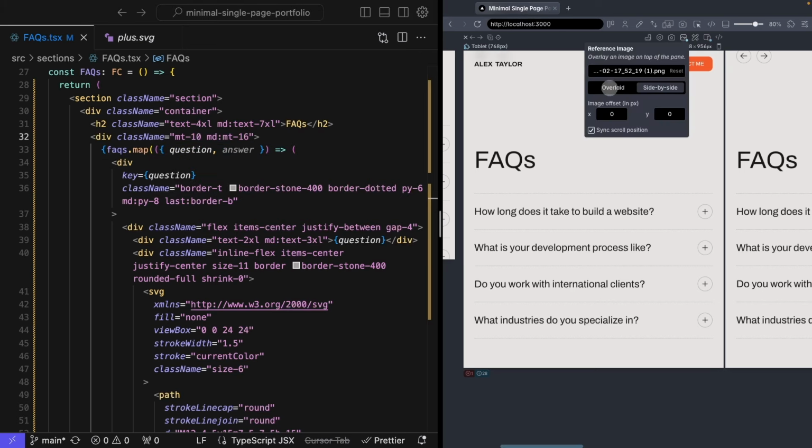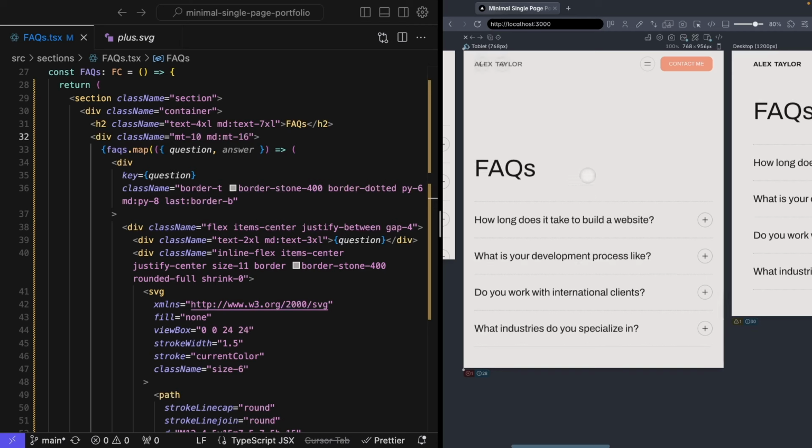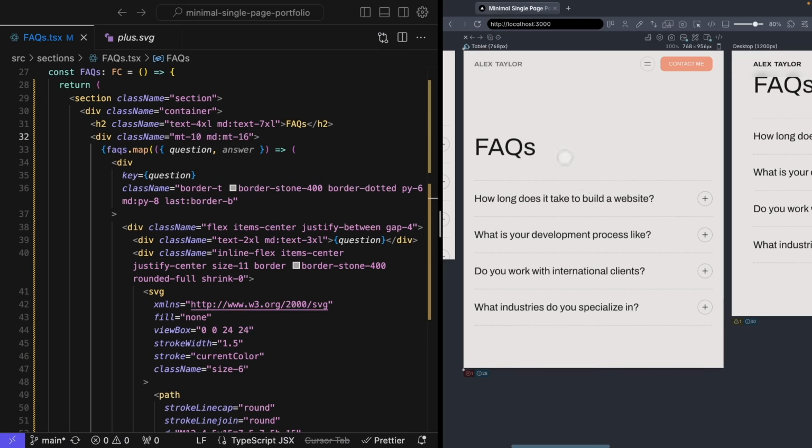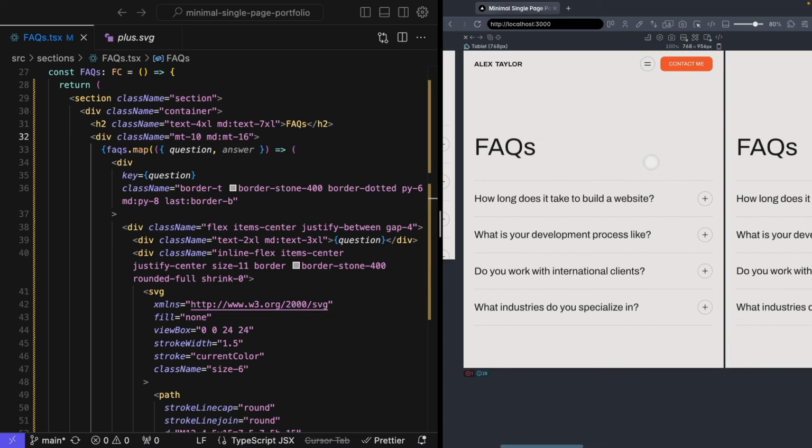So let me go ahead over to my reference image, go to overlaid, and you can see that it does look like it is exact to our design right now, which means we got all of our values correct. So I'm going to go ahead and pull that back out and address our desktop view.